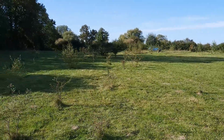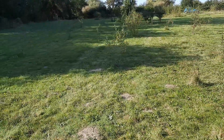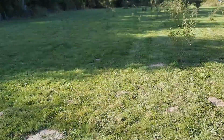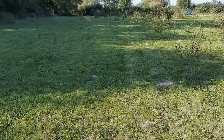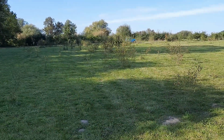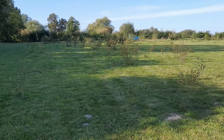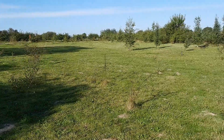Well, that's the centre section done, which is always the most difficult because it is so bumpy. Plus, of course, you've got to wend your way through all these trees. Not that I'm complaining though, because I do want these to grow. So just that final section to do.